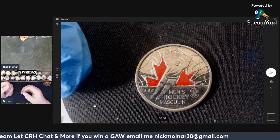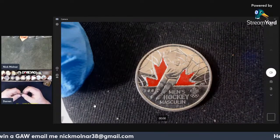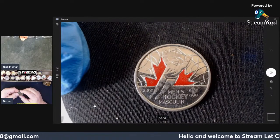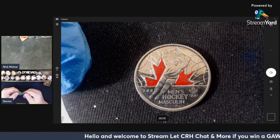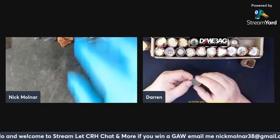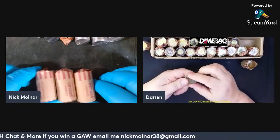Ooh, if that's a sunken two there. I don't think it is. It looks like the regular one to me, but it also looks like there's little to no wear in the fields of the red, which is kind of nice. Yeah, it is. I'll check it off camera and double check. Well, you know what? Pull out the scope, man.